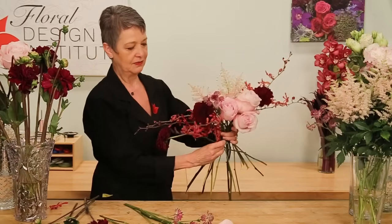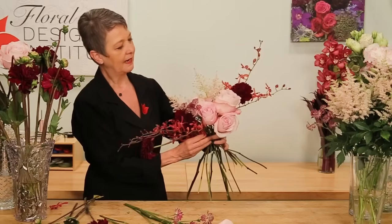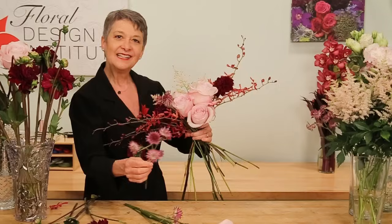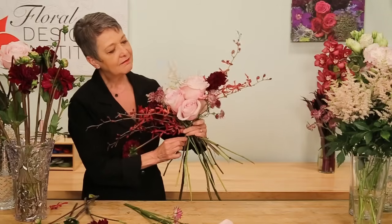Maybe one more of the James Story, adding more impact on this side. And then coming back with more texture. Again, just coming in underneath, filling in.